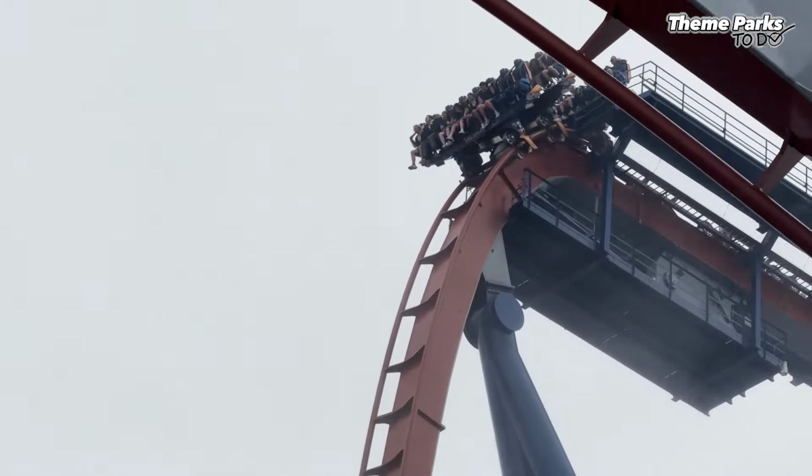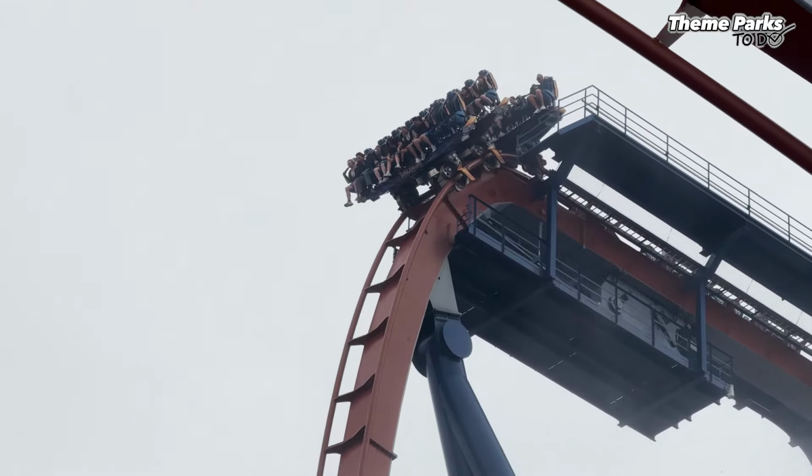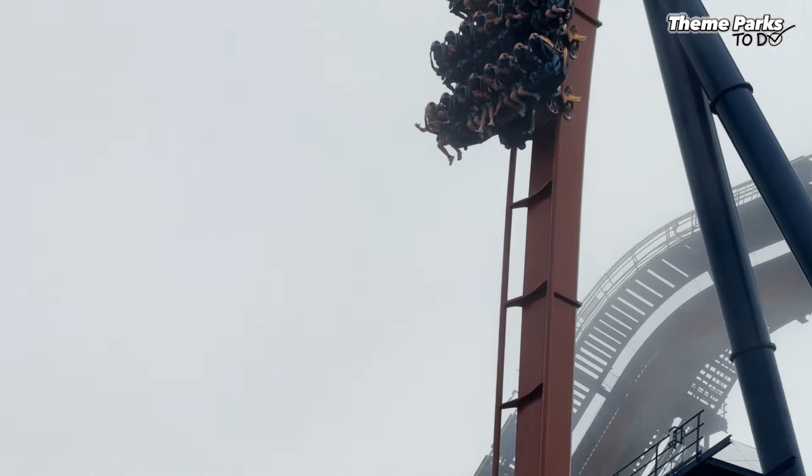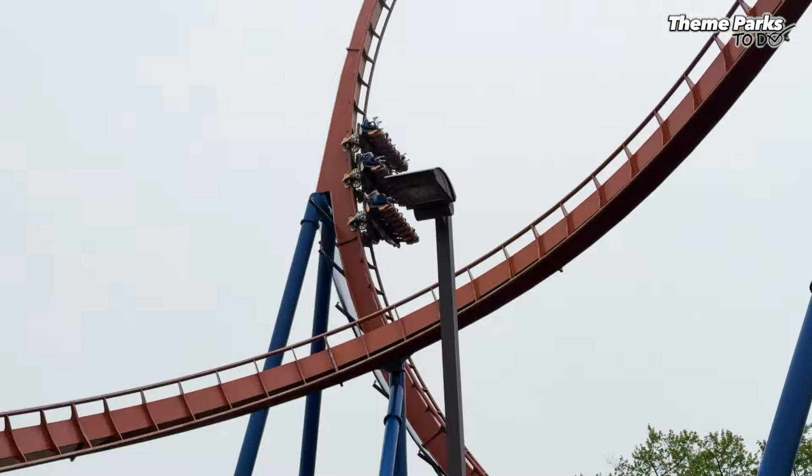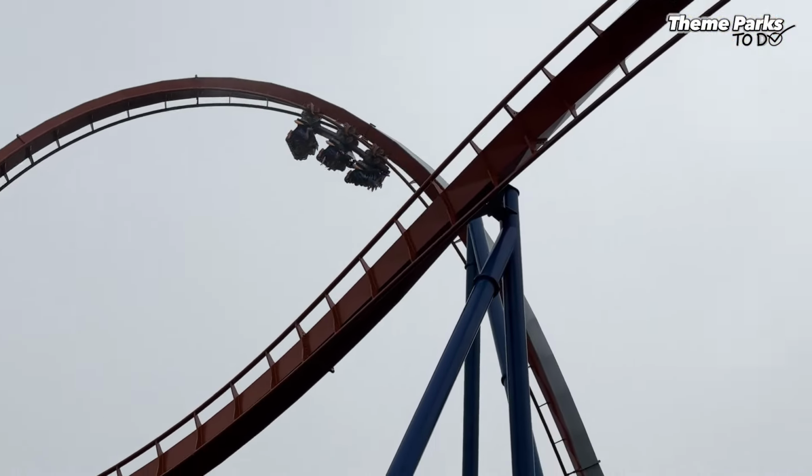The front row was really an amazing experience actually on this thing. It was really cool, and I kind of hope to be able to ride it in the back maybe now, but we'll have to see. Actually, it doesn't matter what row I'm getting. I just want to ride this really great dive coaster again. Just look at that drop. Look at that. Oh my god.